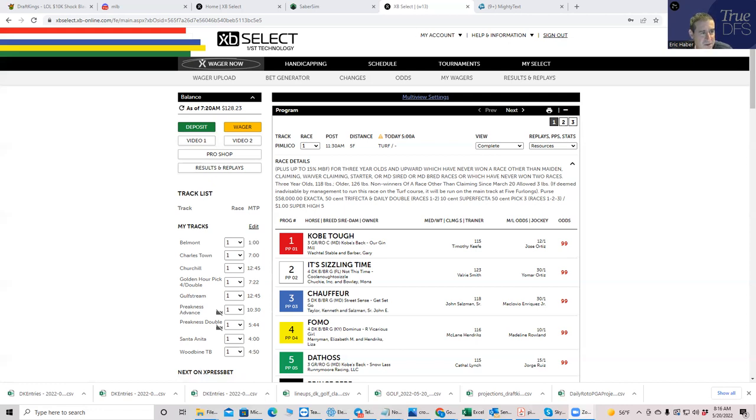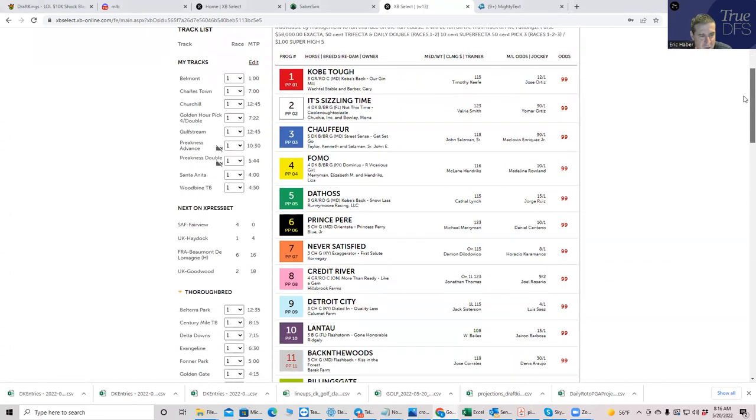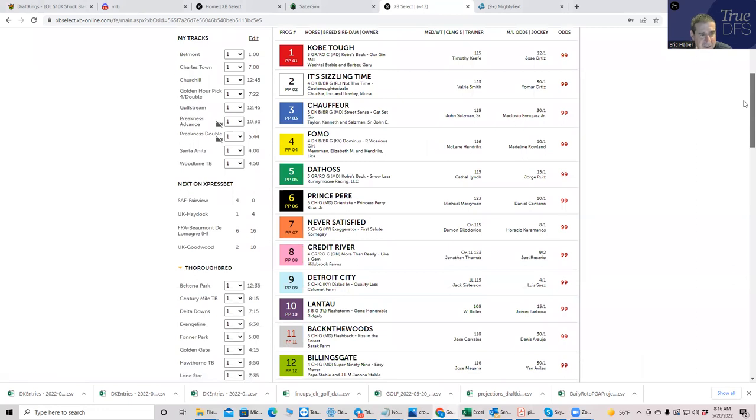So let's just start with today. In race number one, right off the bat, I have three very strong values. One is the 4, FOMO. The second horse is the 6, Prince Perry. And the third horse is the 12, Billings Gate. It's not as though I think they're locks or anything like that, but I feel that they have just as good a chance to win as some of these favorites in this race, and as a result, that's where you find value.